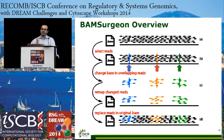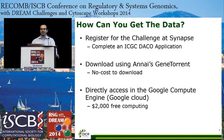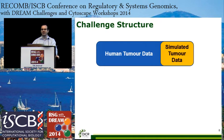The idea is that it will insert mutations directly into the reads and then realign those reads to figure out where they might have mapped otherwise, to make sure that we don't have some sort of an artifact in that way. The data was made available through a number of different mechanisms. So, of course, Synapse was the main place for submitting results and for the leaderboards, but Annai generously donated download capacity through their GeneTorrent software. And then there was a cloud-based option where groups could directly access the data in the Google Compute Engine, and Google provided some free computing credits for it, or they could download it through Google. And I'll show you the kind of numbers for that in a couple of minutes. So in total, the challenge was structured as having the human tumor data and the simulated tumor data.